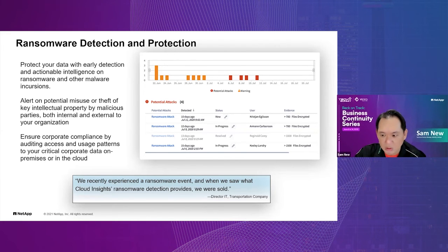How do we do the protection? We do the protection in three ways. One is that immediately we create instant immutable snapshots to protect your data in case you need a recovery. We will also log your user access, and thirdly, we're going to log the file access itself. So this will help you to detect and prevent any further ransomware attack.